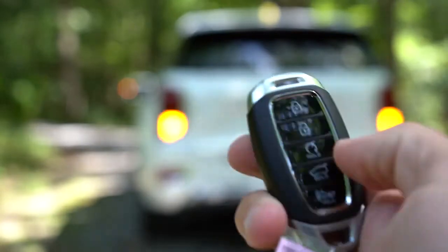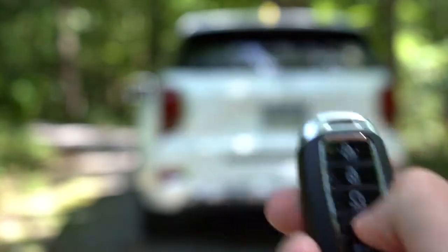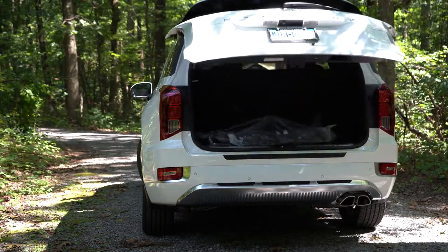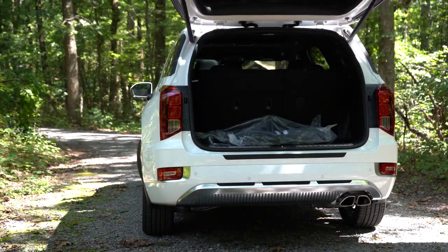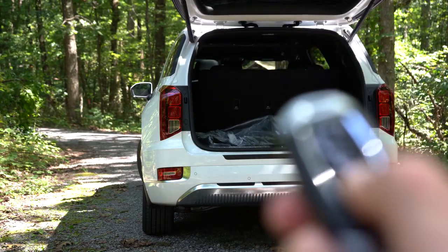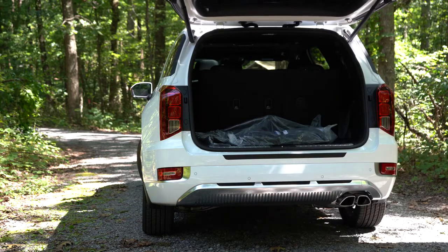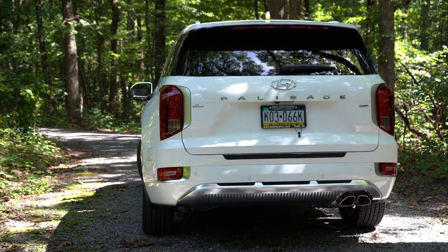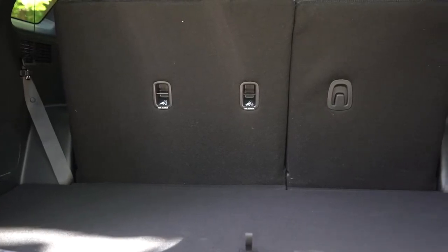Alright, so now since we are around back of the Palisade, when it comes to opening that rear lift gate, there is a hands-free power lift gate for the limited and calligraphy trim levels. So I did want to mention that. There is a button on the lift gate itself, also a button on the key fob if you wanted to as well. And again, it's hands-free for the limited and calligraphy. Once opened up, behind that third row, cargo capacity comes in at 18 cubic feet even.